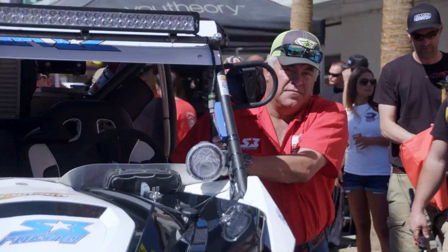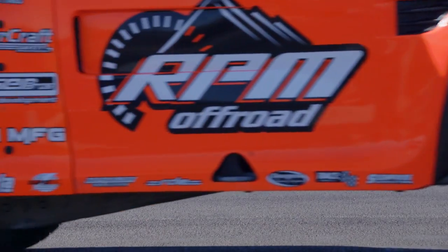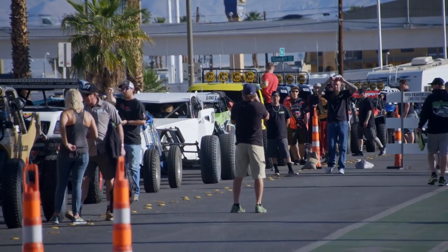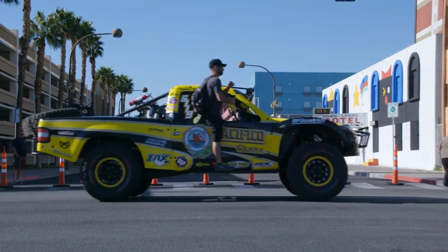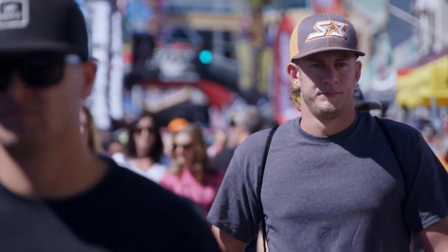Having a good race at the Mint 400 would be a great boost of confidence for S3 Racing. But the underlying fact that they will be on the track for over 7 hours with vehicles other than side-by-sides definitely has the team a bit apprehensive. This is actually the first time we're going to be on the track with the unlimited buggies and the trophy trucks. So this is the big boy leagues here. So what can you do except pull up to the line and hammer down and try to save the car and try to finish the race?